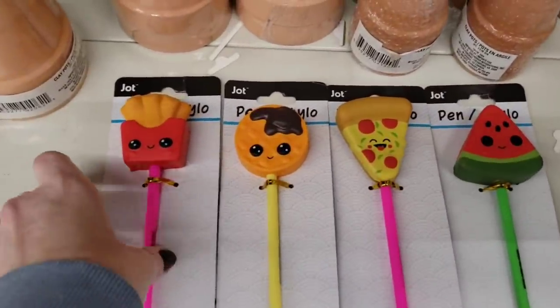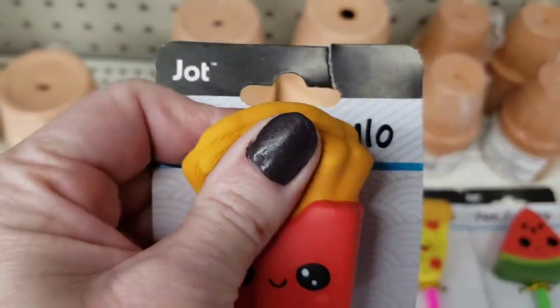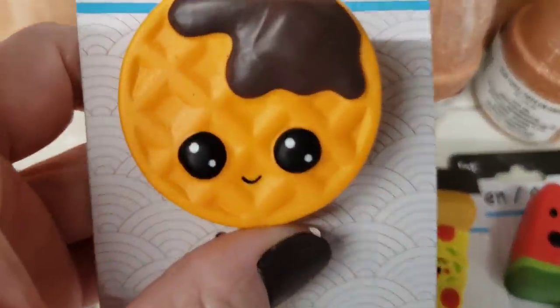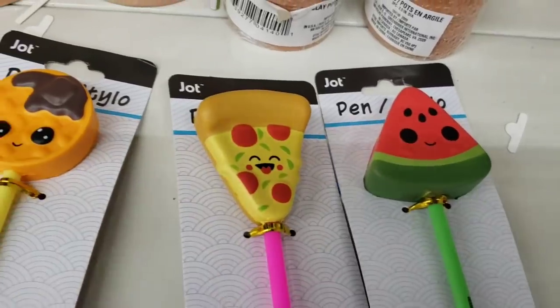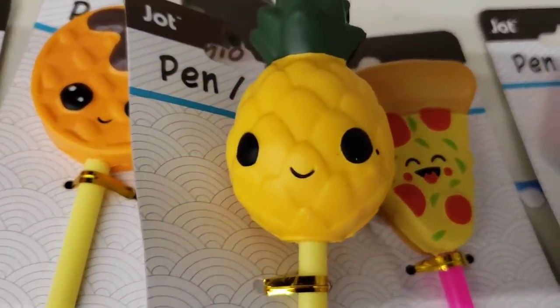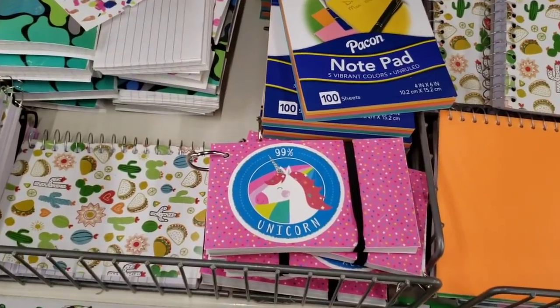Aw, these are cute. These are some pens by Josh. You rock. They are squishies. So they have the French fry. A waffle. Aw, look at those eyes. And a piece of pizza. We have pizza like four times a week. Watermelon. And look at this pineapple. And these were hanging on the plastic strip.